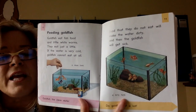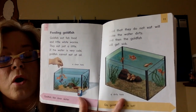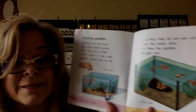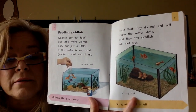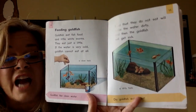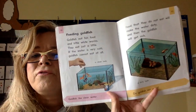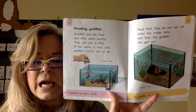All right, feeding goldfish. Goldfish eat fish food and white worms. Oh, white worms. I didn't know that. They eat just a little. If the water is very cold, goldfish cannot eat at all. Then it says, food that they do not eat will make the water dirty and the goldfish will get sick.